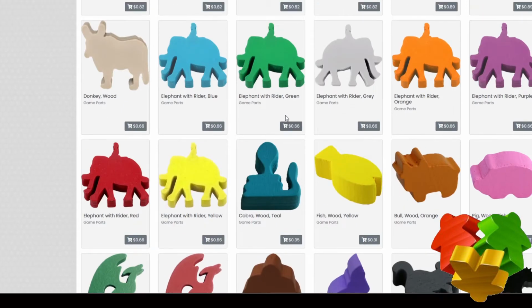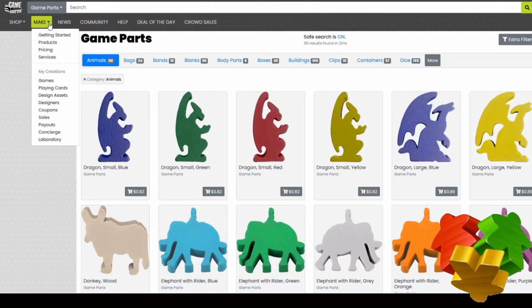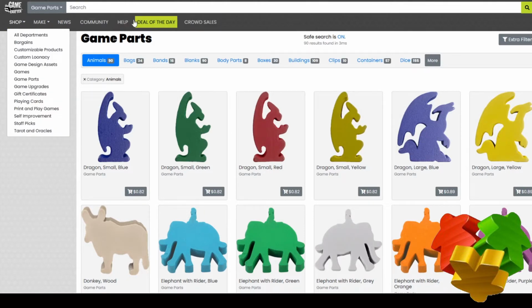Fourth thing I like is that the Game Crafter runs contests. So if we take a look at here, let's see, where did I see that earlier?